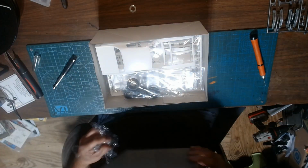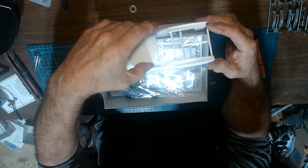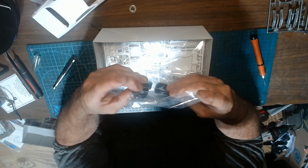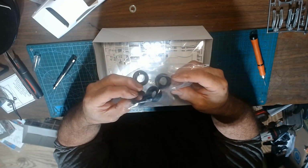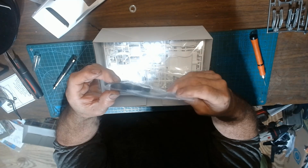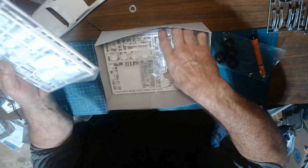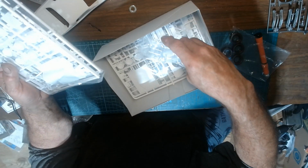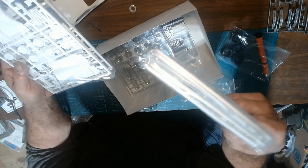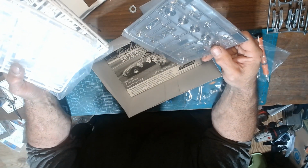Yeah, man. Nice body. Tires are pretty cool. I'm not totally convinced about these tires, but they're better than the other kit I got. The other Salvino's kit had little dimples in it. These look a lot better. That's cool. Same glass as the other kit I got. Yep. And of course, a nice, beautiful chrome.